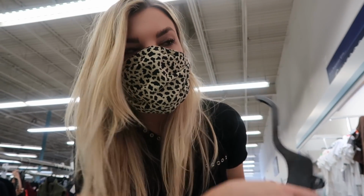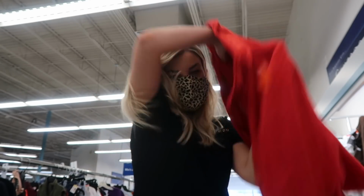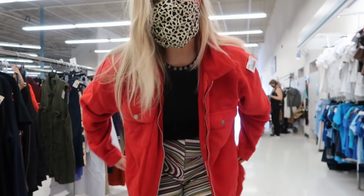I don't need another jacket, but I just found this one that I really like. This jacket reminds me of the green jacket that I always see Jenna Phipps wearing, and it looks so cozy, but this one's red. It's literally almost summer. I don't need another jacket, but I love it.